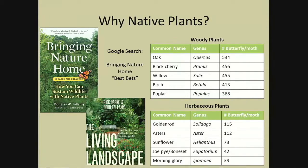After that, you've got the black cherry. That's the one that I listed, those three butterflies and where they position their eggs on the leaves. Then you've got willow, which we have around the Swan Pond, birch, and poplar. And below that, he does the same thing with herbaceous plants. So all your herbs, those goldenrods and asters that I talked about being great in the late part of the growing season. Super useful for pollinators. Get some of those out into your yard.